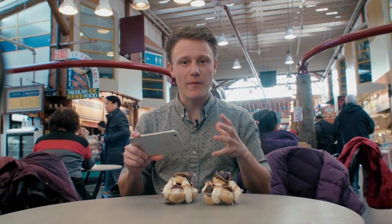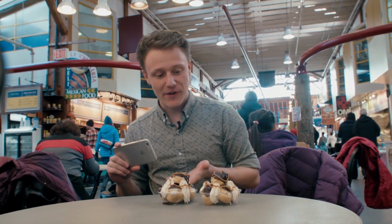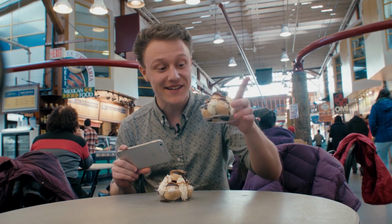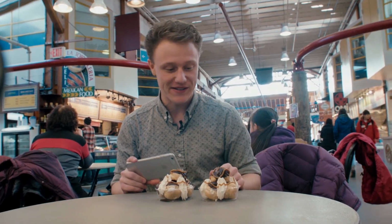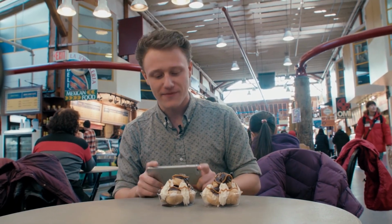So now I'm going to show you a couple of the settings that you can actually play around with using Filmic Pro. And for an example, I'm going to be using a 2-for-1 deal that I got today with some really good looking desserts here. So before I jump into these, let's get some cool food shots.